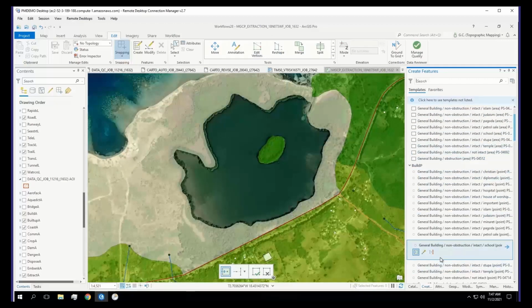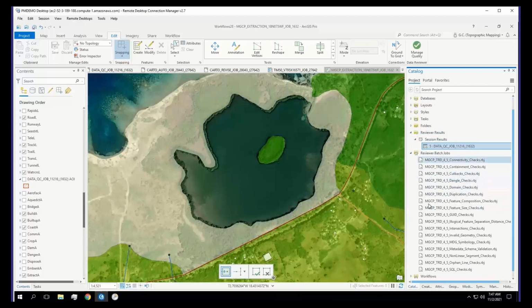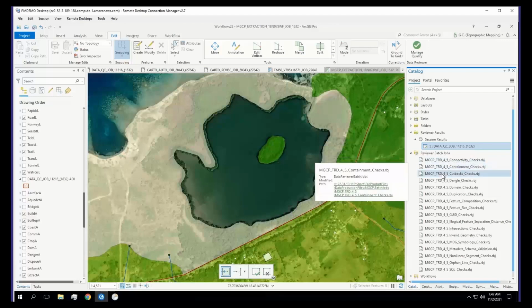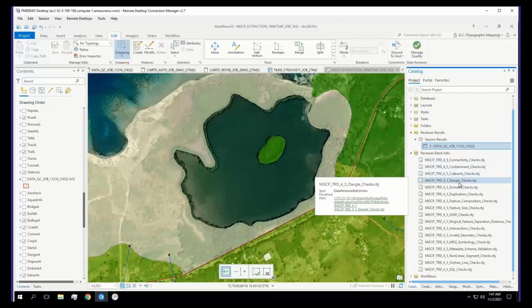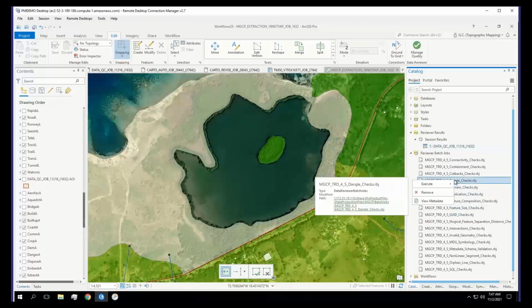We're running a little short on time, so I'm going to jump ahead to the Data Reviewer piece. John had mentioned that for quality control, there's Data Reviewer. Defense Mapping comes with all these batch check RBJ files for MGCP and TDS. But you can also just bring in your own RBJ files, reviewer checks from ArcMap, and you can run those checks here easily, just right-clicking and choosing your area.